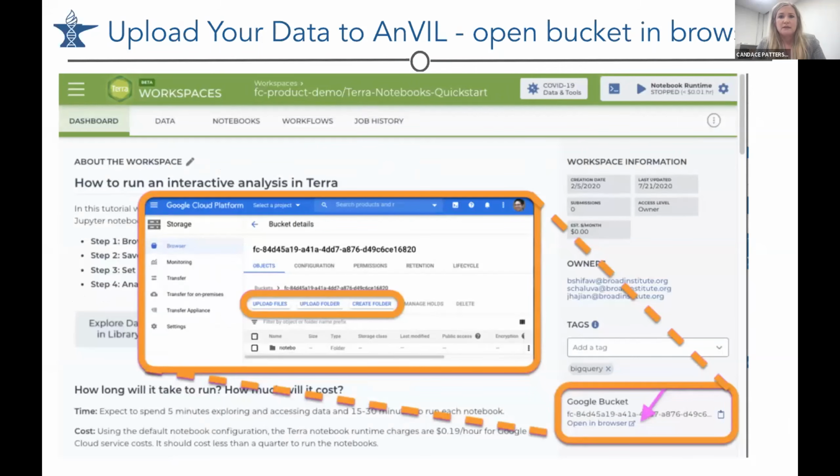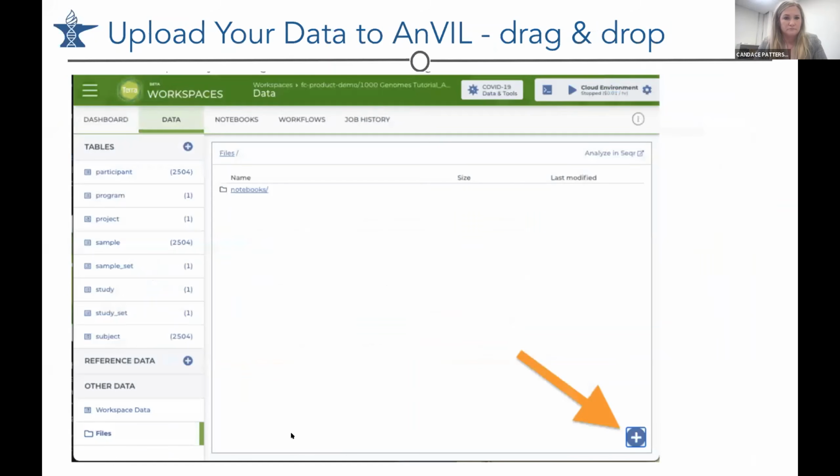Uploading your data to AnVIL is pretty simple. You could open up the Google bucket in the browser, and it would pop open the Google Cloud Console. You can see here this bucket identifier that's also present in the workspace. You could either upload files, or you could create subfolders if you wanted to organize the data and drop your genomic data files or your analytical files. In addition, we're back in the data tab, and you can see here under files there's this option where you can select the files and upload them, or you could simply drag and drop them into this tab of the workspace.